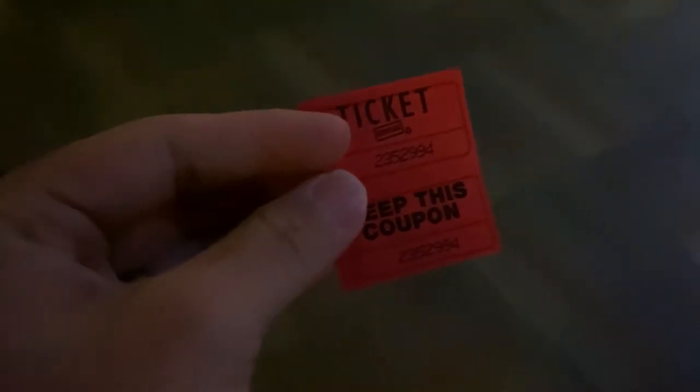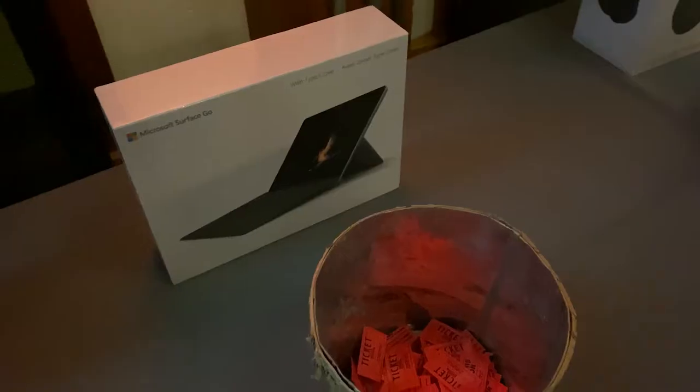Chicken. What do we want? We're gonna go for the surface.